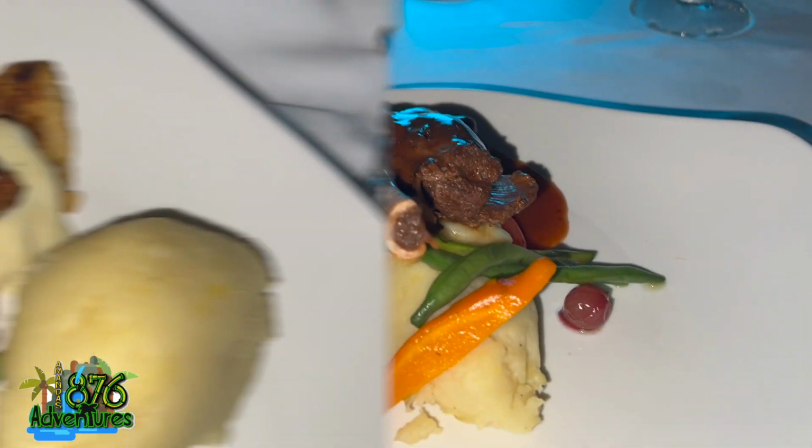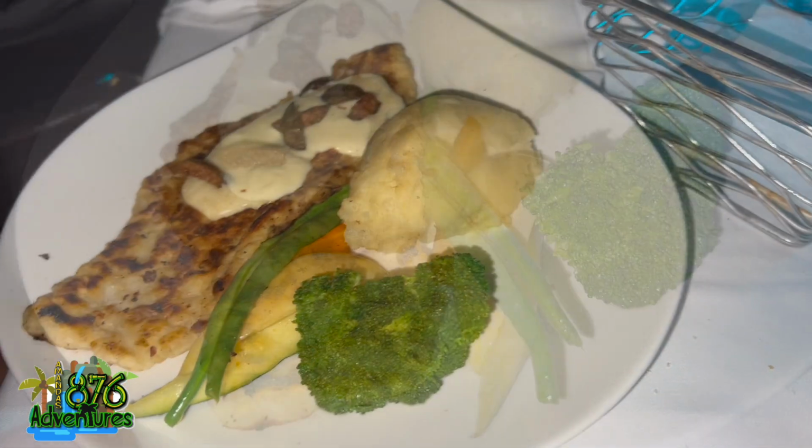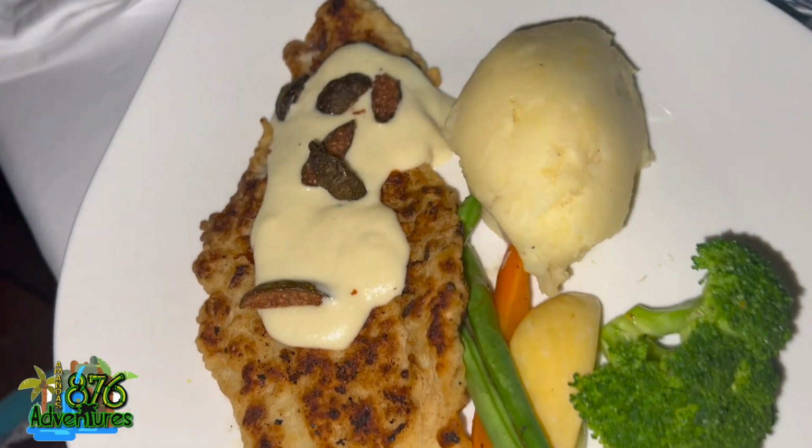I give the lamb chops a 7 out of 10. This is the fish. I tried it. It was, oh my God, it was so salty. It was bad. It was 4 out of 10. Do not get the fish. It was just like a whole lot of salt.